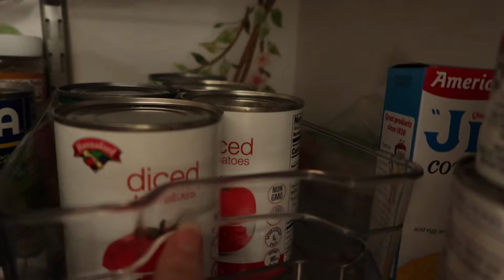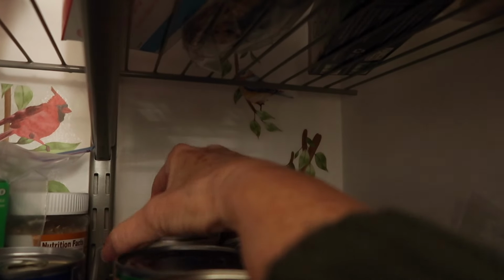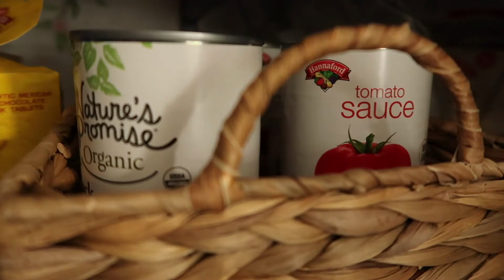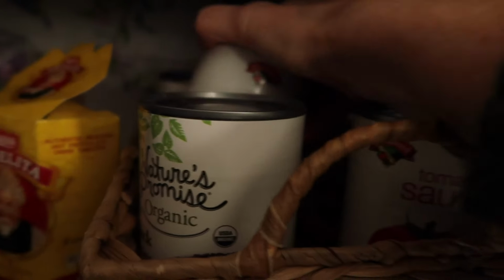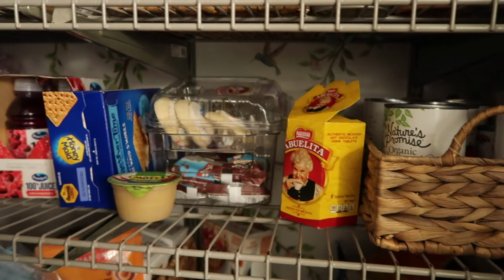A couple of diced tomatoes. I meant to get petite diced, and I didn't. But I've just been using them as a petite diced. Some green beans, coconut milk for like a curry. I don't even know why I have that, but that will probably get saved for Thanksgiving. And then one can of beans here, but I know I have the two packages in the freezer. Tomato sauce, tomato paste, more diced tomatoes. So that's pretty much all that's there is more diced tomatoes.